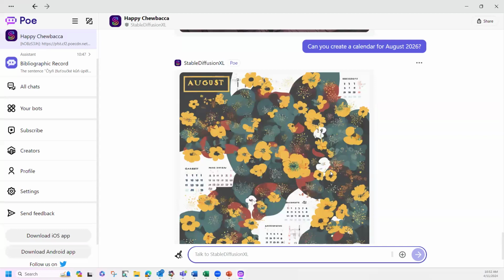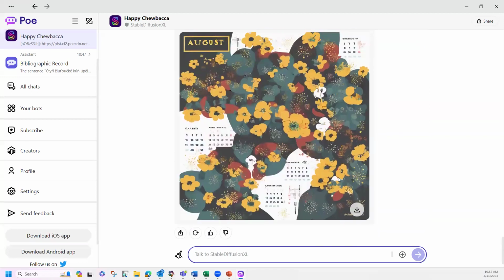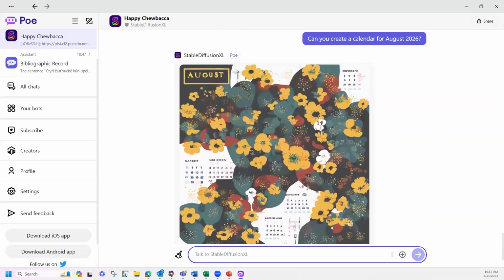Well, that's what I got. It's not pretty, but it's got some really pretty months on there. Like I said, AI doesn't really do too well with text. So you might have to slap it into Photoshop and do some editing there. But it's its best attempt at a calendar. I wonder what AI they're using to do that.